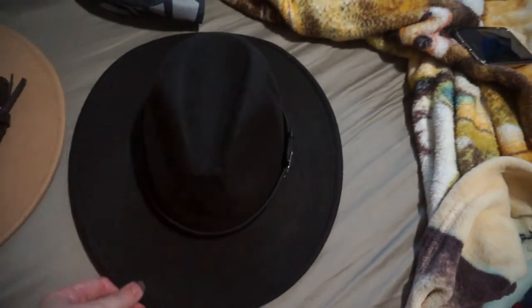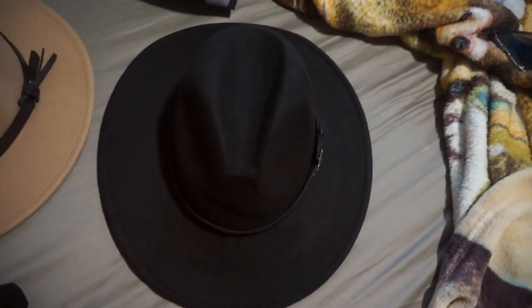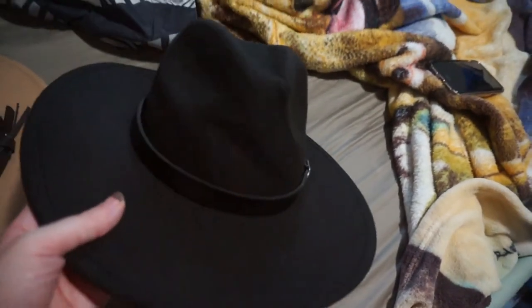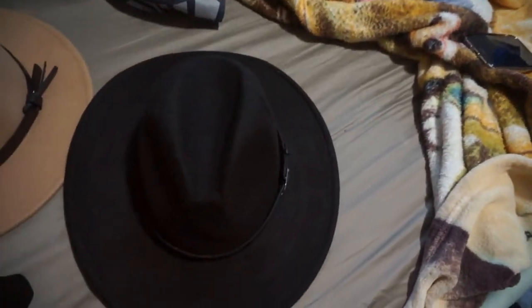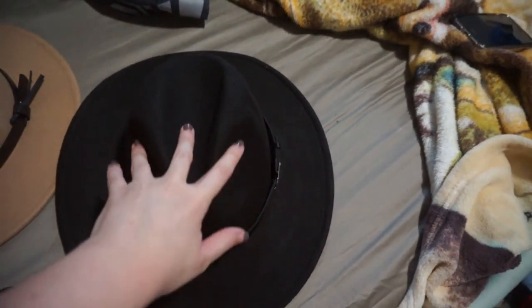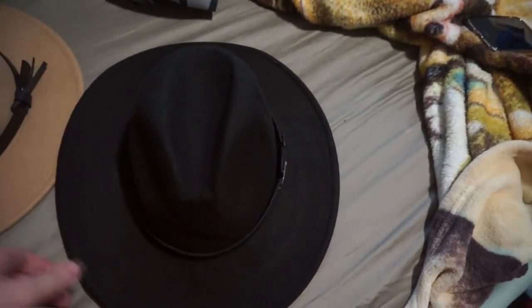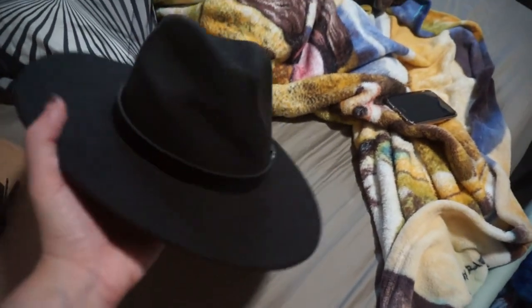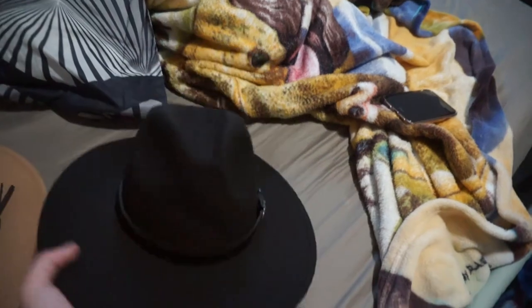I really thought about returning it when it got to my house. The top part here was just so crunched up, but I got it wet, and then I shaped it by stuffing it with shirts and getting the shape I wanted, and then I blow-dried it. But believe it or not, it was a lot worse than it is now.